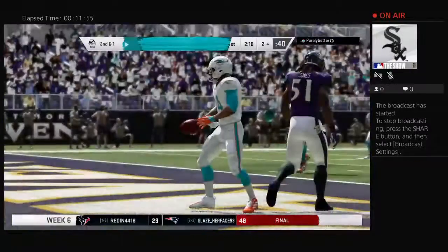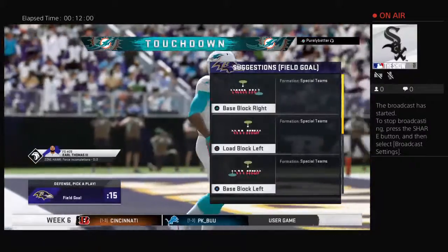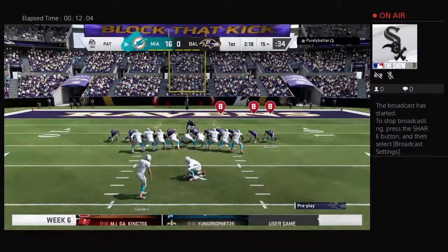1. And that is caught. Touchdown, Miami. A 20-yard touchdown. And the Dolphins are able to extend that advantage.